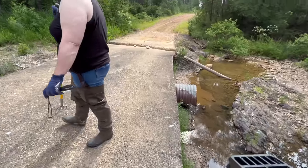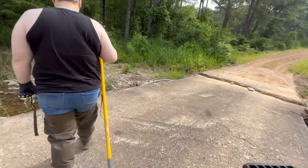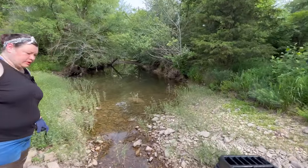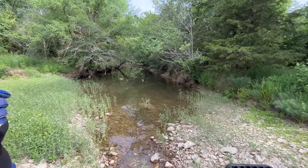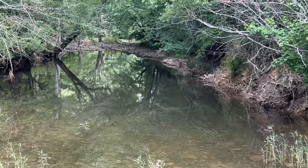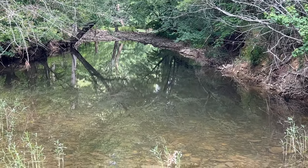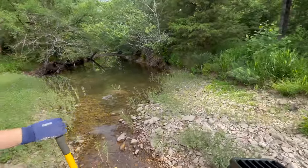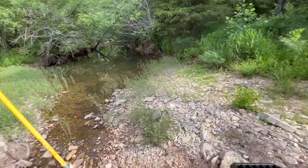Well, let's go and stop this, and then I'll take a better look at that exit. Wow, yeah, there's quite a bit of stuff. And upstream there, make sure there's no snakes. Nice big pool of water here. Yeah, let's get down there and see what we can do.